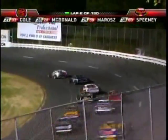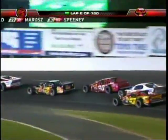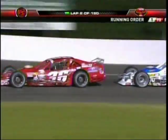Working the outside, the blue car, the 16, that's Mike Stefanik, who's won so many times here. In fact, Stefanik has 20 victories here at the Stafford Motor Speedway in NASCAR Whelen Modified Tour racing. He is now in second spot. Grigas has dropped back to the third position.